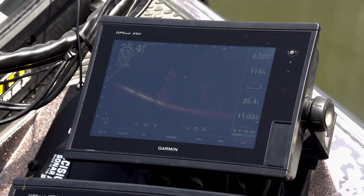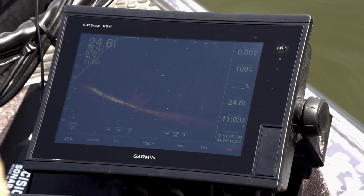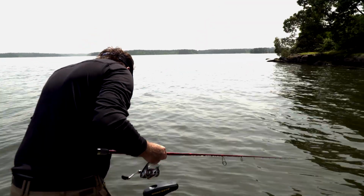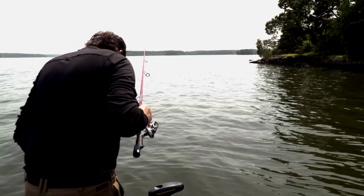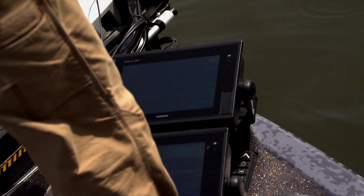We had us a crappie. That is a wad of crappie. That's where I want to be, right there. That big wad of them right there. And you can see them react to it and come out of the whole brush pile to eat it. Like, I'm gonna get a bite right here. Look here, that tree's full of them. I mean, there's like 20 of them around my bait right now. Got him.